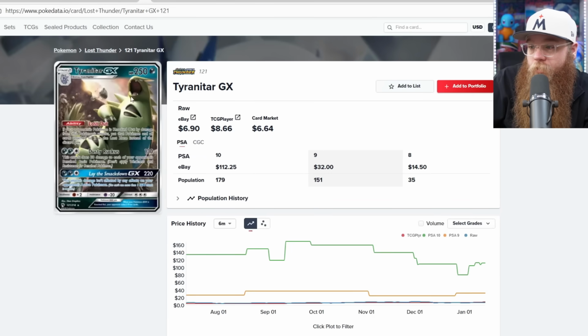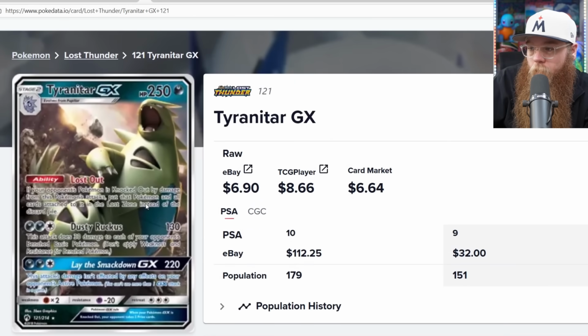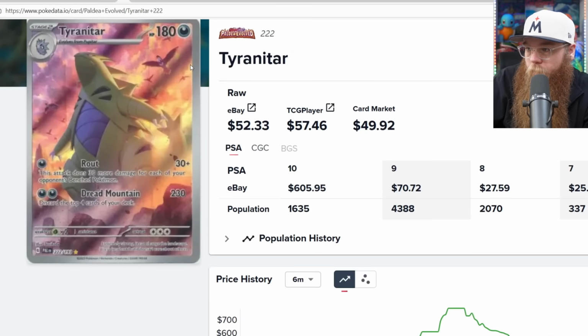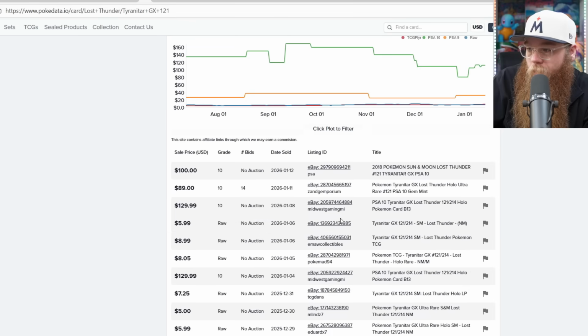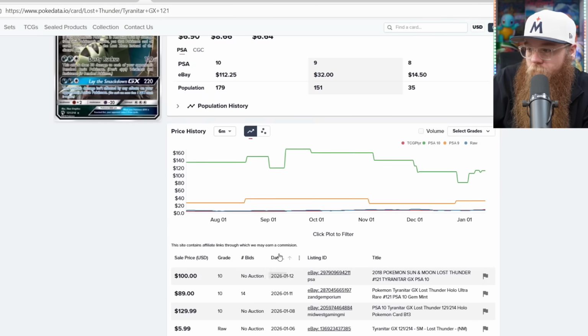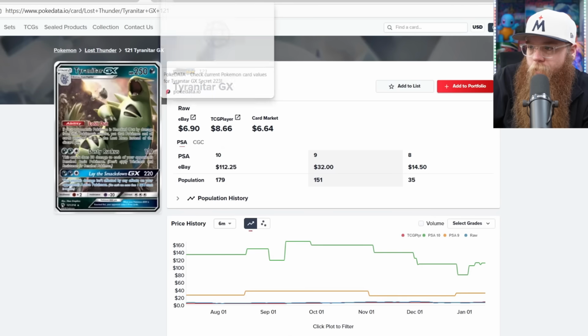Next, we have the basic Tyranitar GX. I swear, I'm about to start buying these up in a PSA 10. I think the art on these is sick. Like, it's almost an illustration there. We got a very good scene in the background. There's just a lot of words on it, obviously, compared to this Tyranitar, barely any words. But still, very cool scene. There's only 179 10s in the world with 151 9s. And you're not going to find any of these cards clean because these were just the basic GXs. But last sold in a 10, $100. Before that, 90. Not bad.